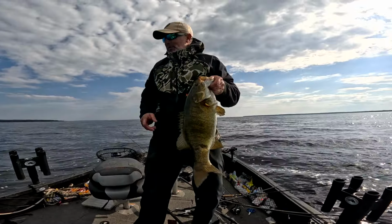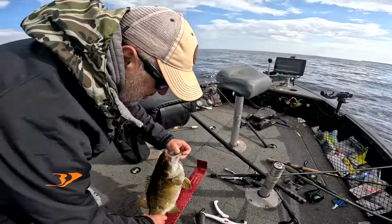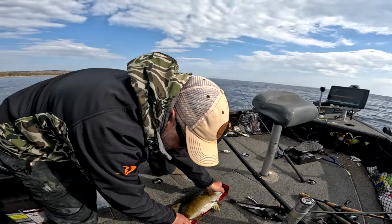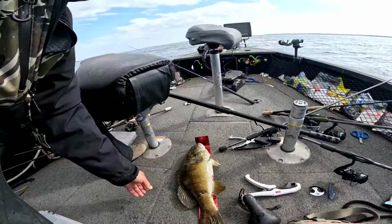Andy's got another one on. I'm going to get a quick pic and let this one go. Okay. All right, guys, just going to get a quick bump of this big boy. 21 inches, just come right here, yep. No, 21 and a quarter. Just over 21 inches. Look at that giant. All right. Easy, going to get him back.